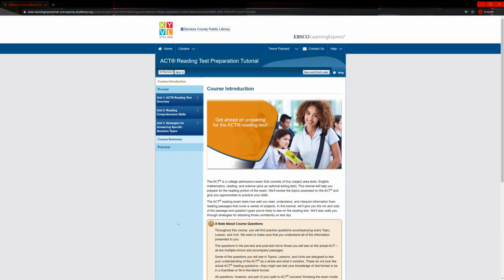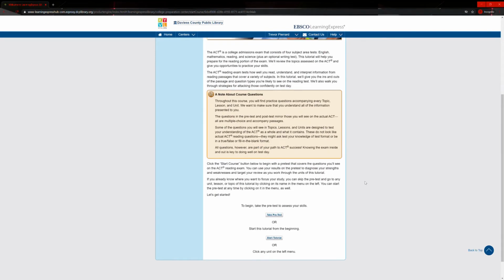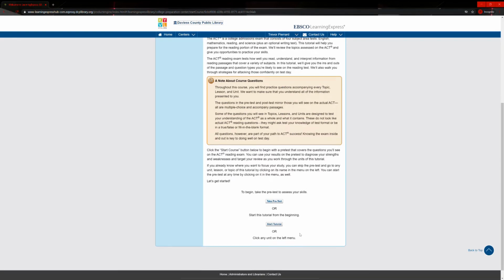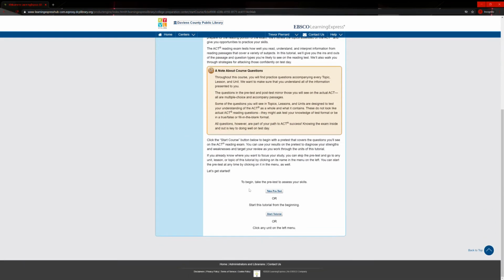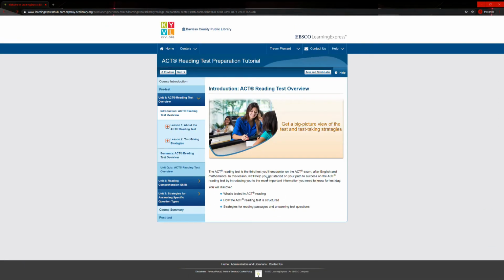And this is where it'll take you to. So it has 3 units on overview, comprehension skills, and strategies for answering specific types of questions. And then it'll give you a little bit of information, so you can take a pretest, or you can begin the tutorial, or you click on any unit to the left up here if you just want to start somewhere else. So let's say start the tutorial. It looks like it's going to give me an overall picture of it. You can always save and finish later if you don't have time to finish it all right here and there.